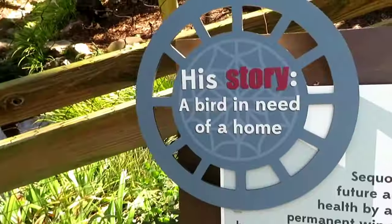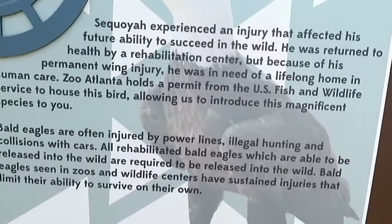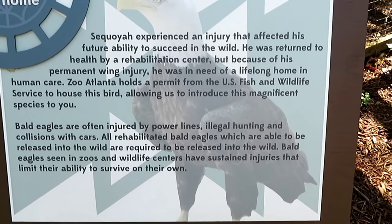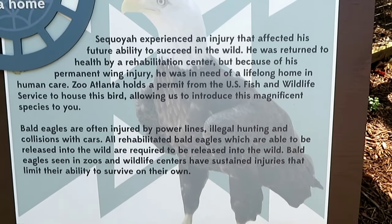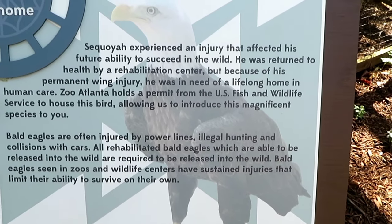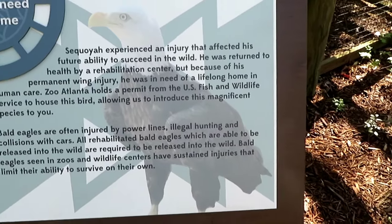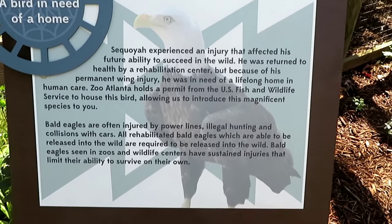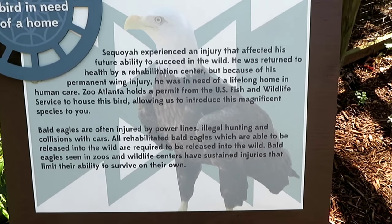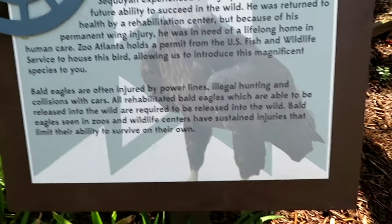Bald eagle. Who can read this? His story. I think it's Sequoia. Sequoia experienced an injury that affected his future ability to succeed in the wild. He was returned to health by a rehabilitation center, but because of his permanent wing injury, he was in need of a lifelong home in human care. Zoo Atlanta holds a permit from the U.S. Fish and Wildlife Service to house this bird, allowing us to introduce his magnificent species to you. Okay. So I guess you can have them.